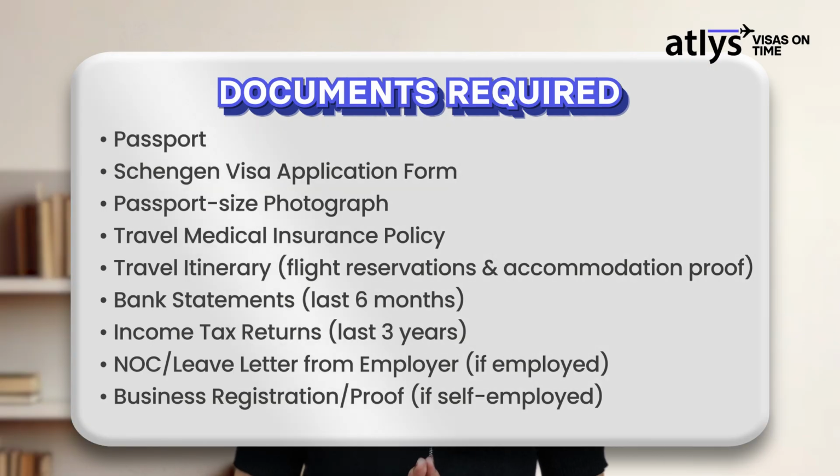On the day of appointment, visit the visa application center, provide your biometrics, and submit all your prepared documents. In order to ensure you have all your required documents, pause and take a screenshot of what you will submit.